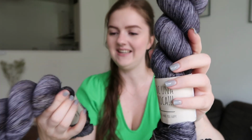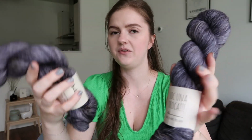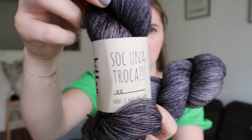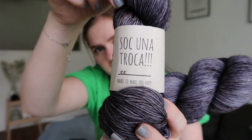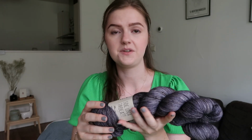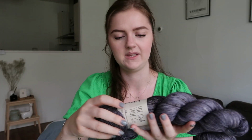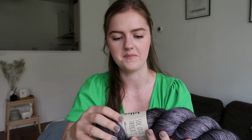These are the skeins that I got. And this actually is from, I'm probably going to butcher those names, Soc Una Troca. You can just read it here. And this is from Catalonia. So that is in Spain, or is it, I don't know if they count it as a different country, but it is in the area. Say it like that. I don't know enough about it.